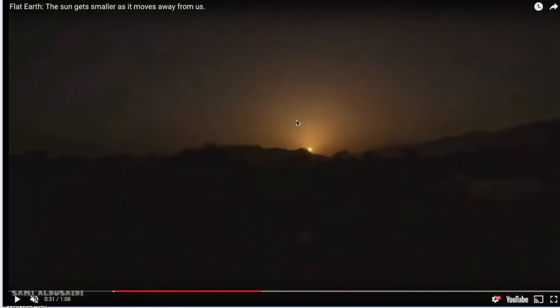The sun is not shrinking and growing and all of those weird things. It's just the appearance of changing sizes. It's really just getting further away from you.